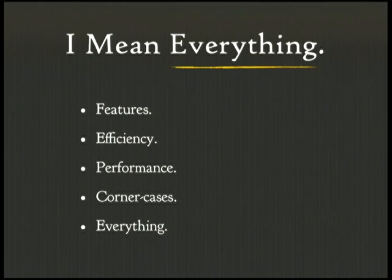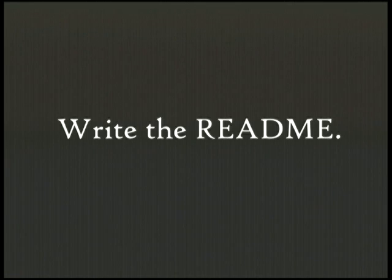If you build the API first, all these other things can come later. You can have features later that fit that other 10% if you want. You don't need to be extremely efficient in the beginning. You don't have to have extremely great performance. You don't have to fit the corner cases. Everything should come after the API. So you can do this pretty easily.